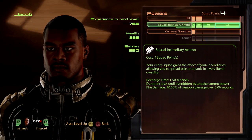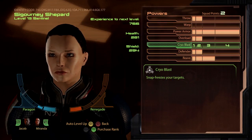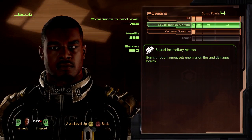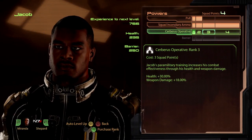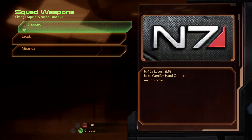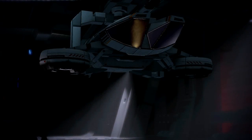Especially now, because this particular Shepard I'm playing doesn't have an ammo attack. So if I want to have augmented elemental damage on my weapons, I need to have a party member that has a squad ammo skill, or just make do without, which is entirely possible, but doesn't hurt. So by taking Jacob and Miranda out, it actually gives me two separate types of passive bonuses.